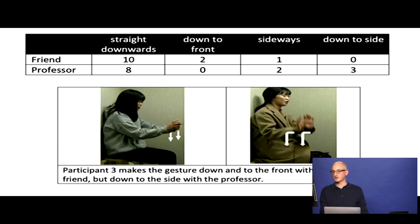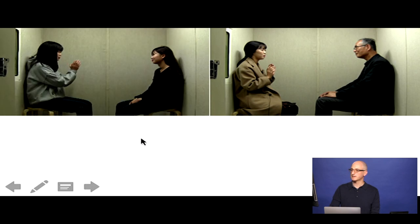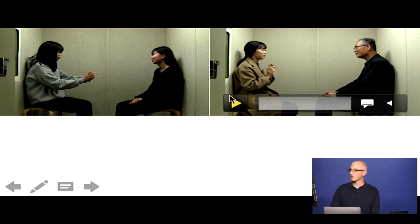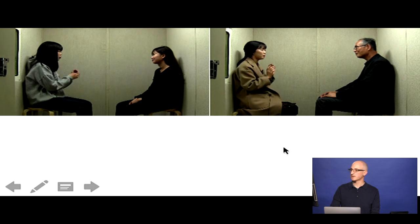Participant 3 makes the gesture down and to the front with the friend, but down to the side with the professor. Let's take a look at the videos for this one with the friend. You see there's the ball, goes straight down the pipe, and then with the professor, here's the ball and it goes down to the side.